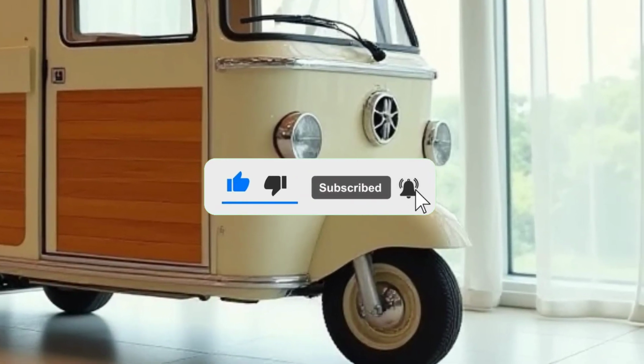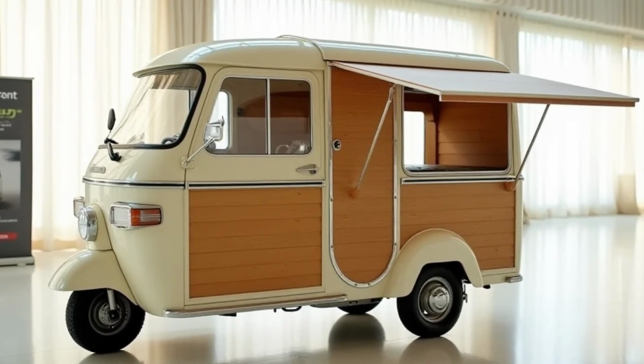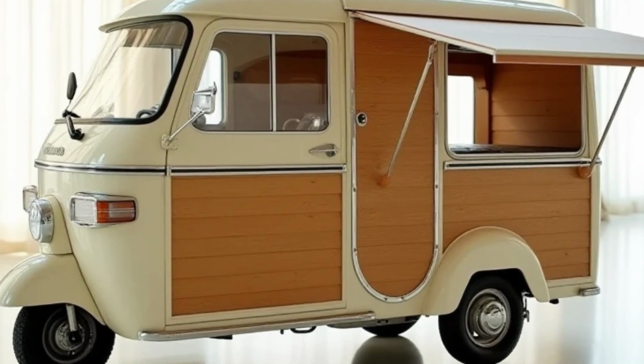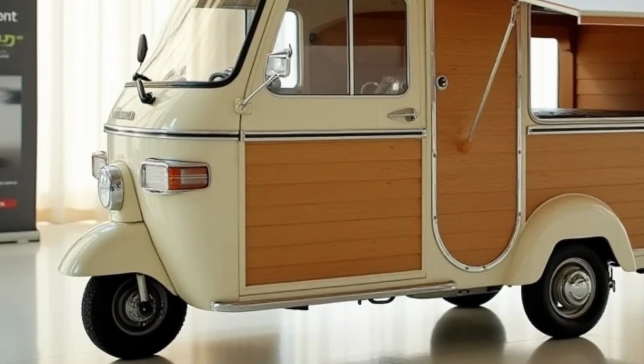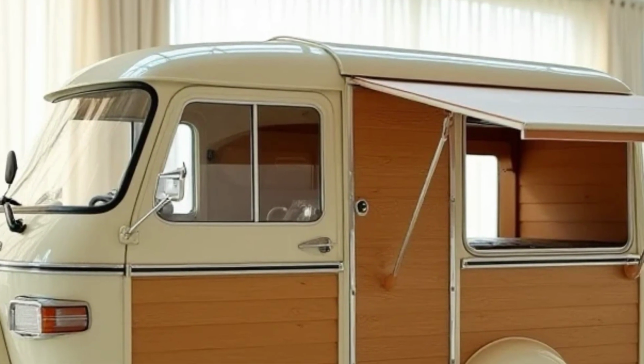The RV comes with a dual-axle design, ensuring stability on the road. The retractable awning adds a cozy outdoor space for relaxation. Its white and light gray finish is not only stylish, but also reflects heat, keeping the interior cooler during sunny days.